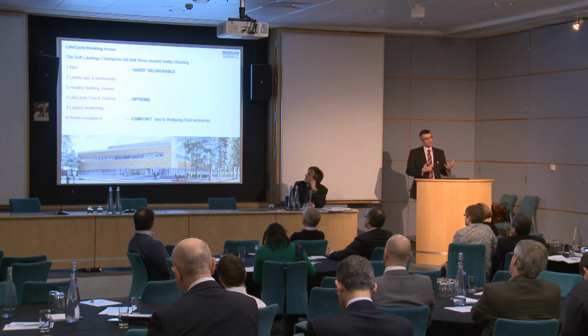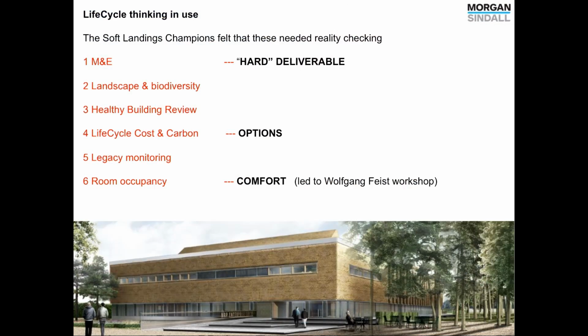Then the lifeCycle one gave us options. So that was a bit more of a discussion and a bit more of a debate, which we liked because we were able to give them data, and the client really likes data to be able to chew the fat over. So we thought, great, this is an opportunity to give them data and have a really good discussion and debate.